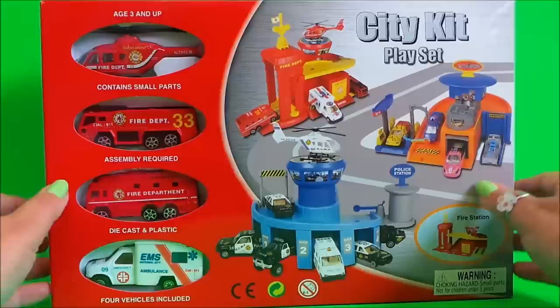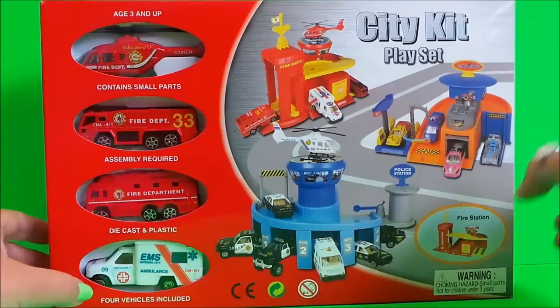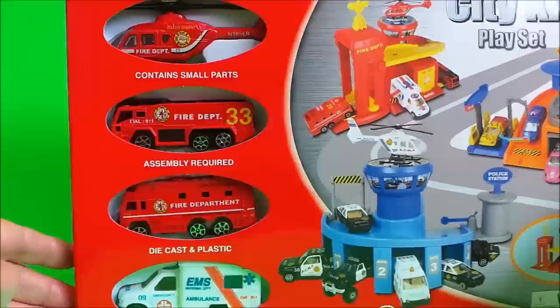So we're taking a look at City Kit playsets. There are three in this particular range: the fire department, the auto shop, and the police station. We have the fire department here today, and there's a helicopter, a fire engine, another type of fire engine, that's the explosive unit, and also we have the emergency ambulance. So I'm going to open up and let's check out what's inside, shall we?